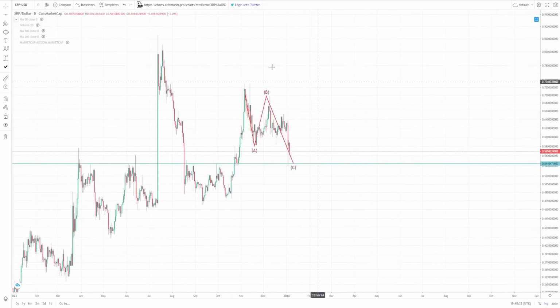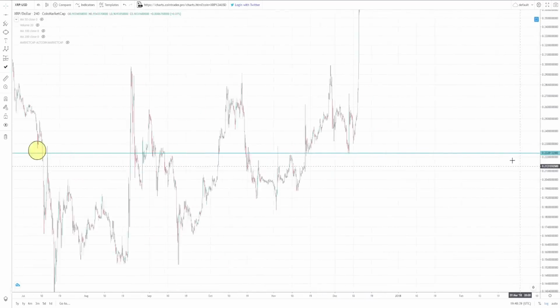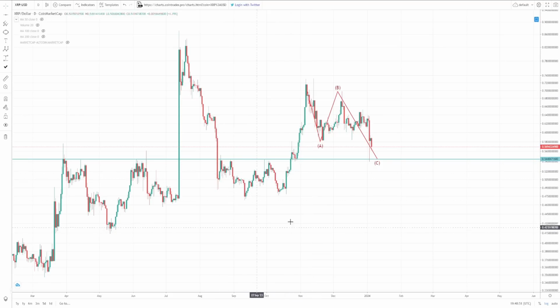Zooming in on it to see where we come back and hit in this area. It's just like over here, right? ABC. We have the same thing, somewhat of a head and shoulders happening down in here, with a head and shoulders happening down in here for this test, right? Here we go again, right?